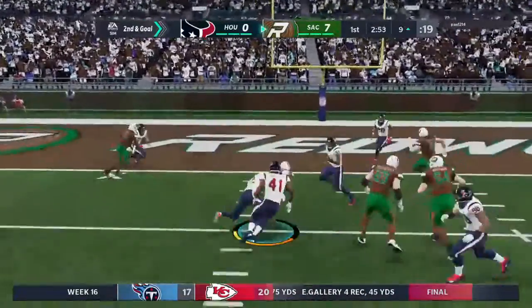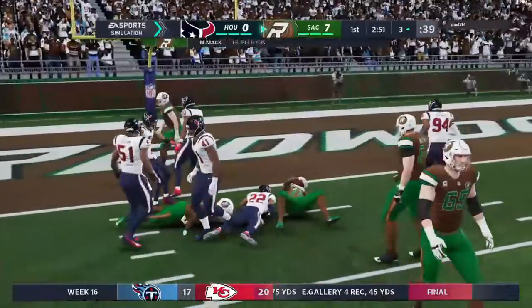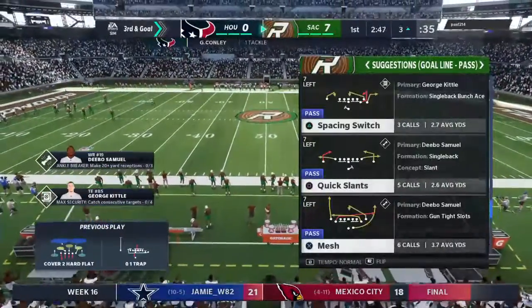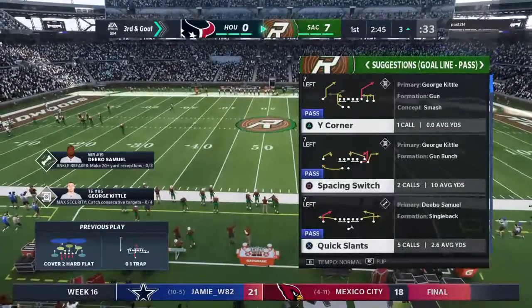Now the first carry from Marlon Mack. And he maneuvers his way down to the 3-yard line. A nice run there as he picks up 6. It's going to be 3rd and goal now.